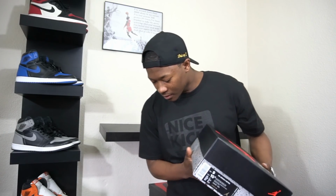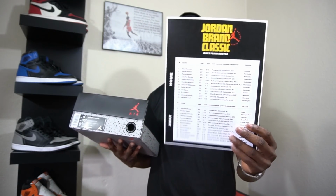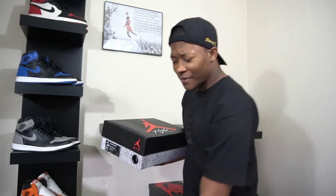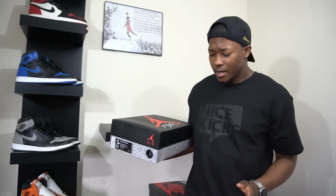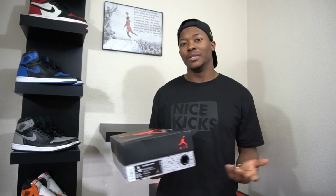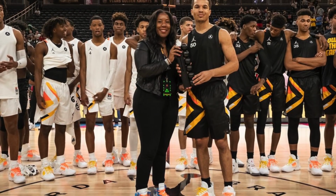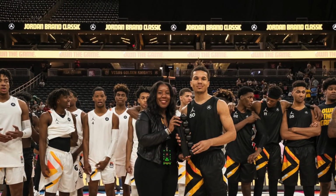And here's the roster of a lot of the top players. And it was a pretty good game. I don't really follow high school basketball like that. Every now and then, a player might stick out, but it has to be somebody like Zion or something. But this dude named Cole Anthony, that dude is pretty nice. I think he committed to UNC.